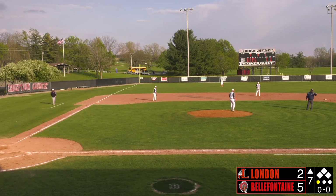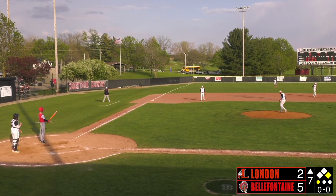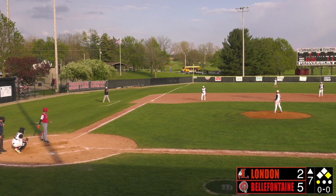Red Raiders have a little 1-out base runner here. We're down 3 runs, though. Yeah, tying runs on deck. Like we said, we get this guy on, and as a goal, you try to get the tying run to the plate. See what happens. Crazier things have happened.